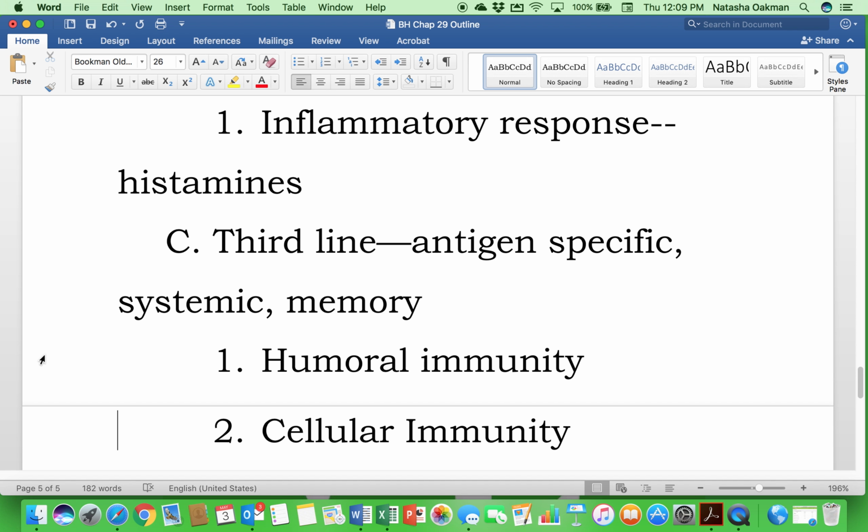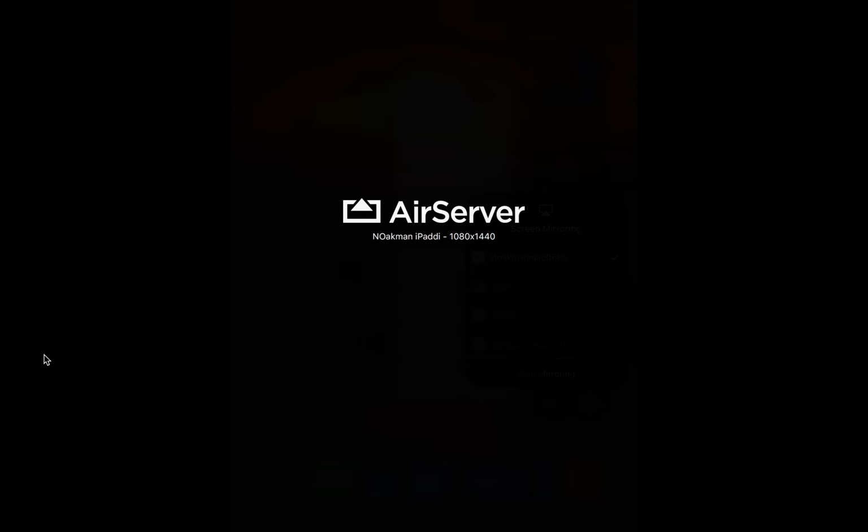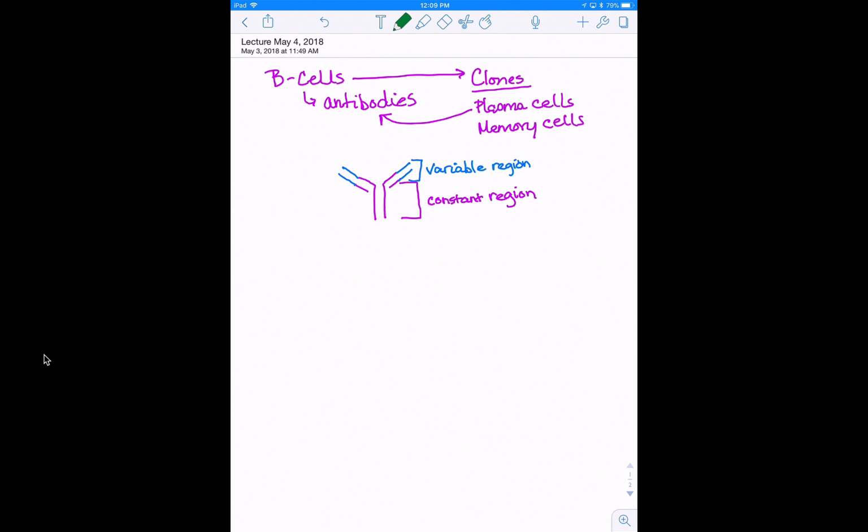And you've probably heard of these before. These are T cells. With T cells, it's the actual cells themselves that are regulating the immunity. And once again, just like with B cells, when the T cell first binds to an antigen, it starts cloning. In this case, there are more different kinds of clones. We'll talk about 4 of them, just really briefly here.